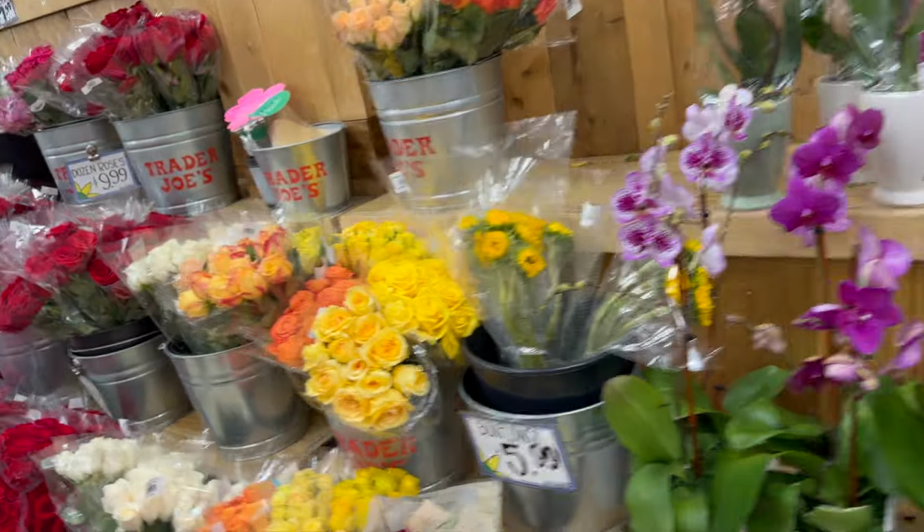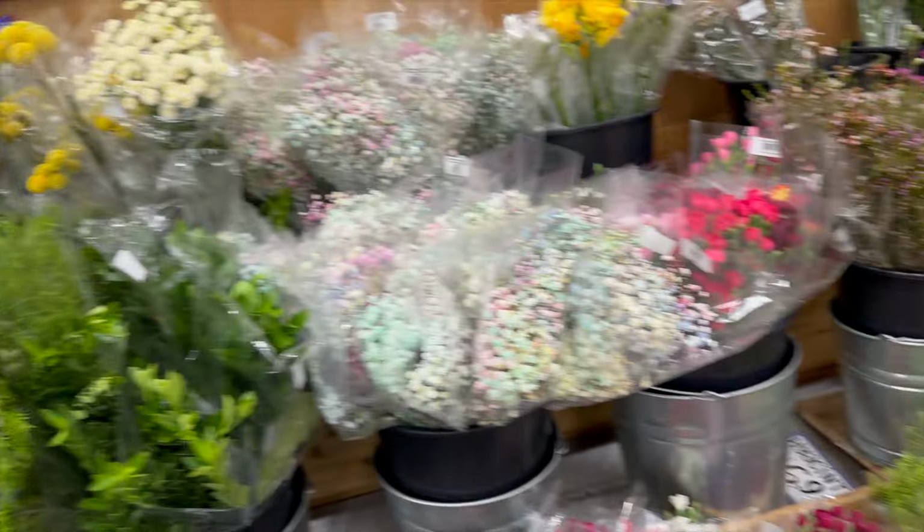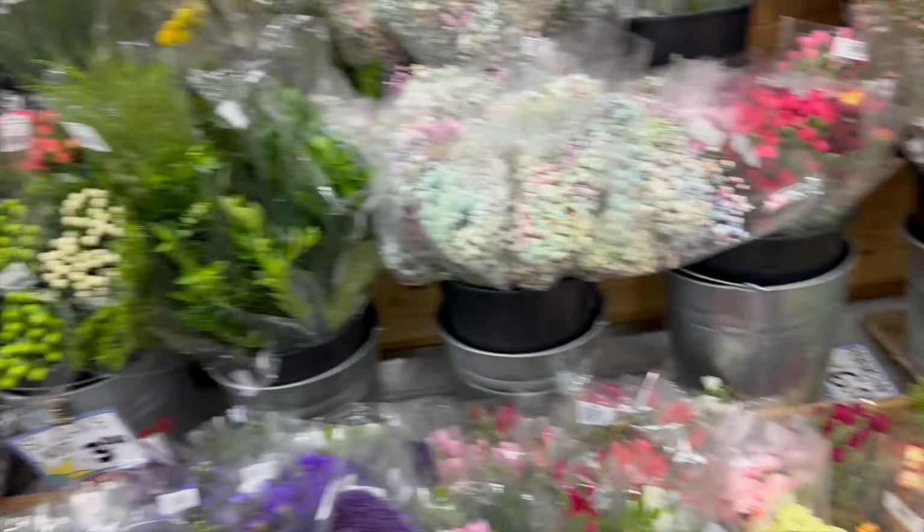Look at these flowers. The flowers smell so good. They smell really refreshing.